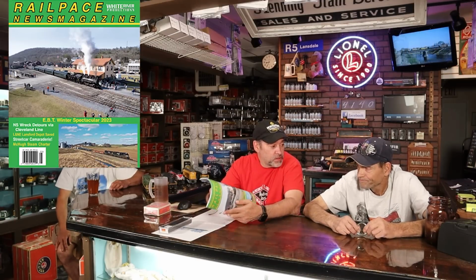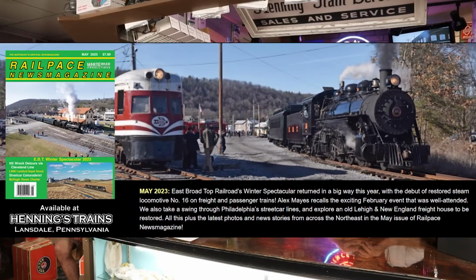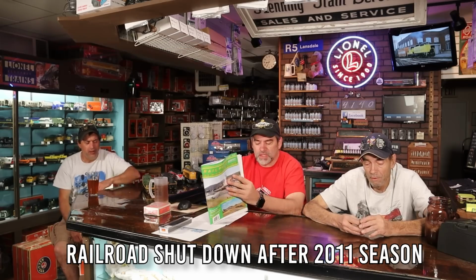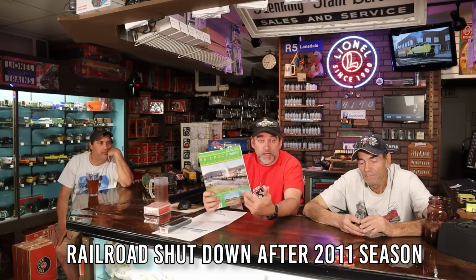So, what do we got tonight? I didn't pull out a bunch of magazines, but I did want to point out Railpace magazine, the May issue. They had a really good article on the East Broad Top. That railroad's coming along nice, and how quickly they turned it around from being dormant. It was dormant for about 10 to 20 years. Quite a while, but either way, it's a really good article. I suggest you pick up one of these if you get the opportunity. Of course, I recommend stopping here to get one, but as long as you get one, that's all that matters.